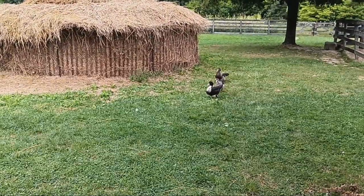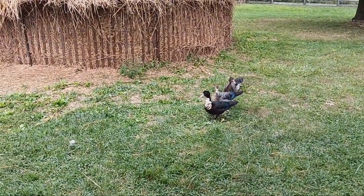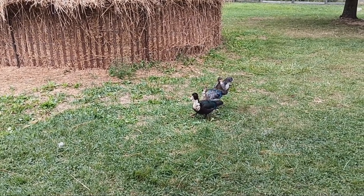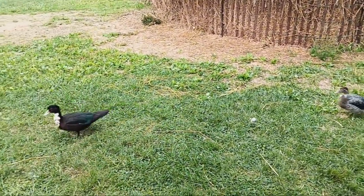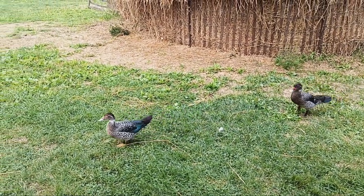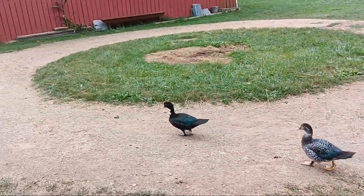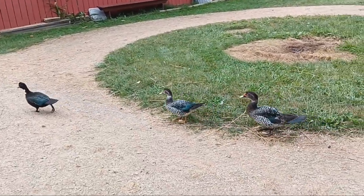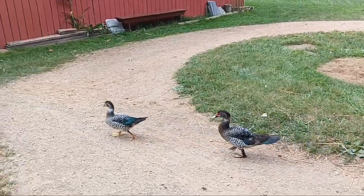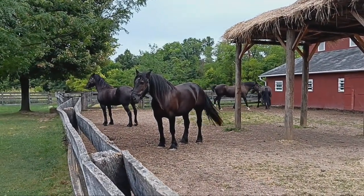These ducks want to be on video. I'm going to say these two in the back are probably females. And that one there in the front is a male. I'm just going by the coloring. Usually the males are more colorful. And the two in the back look alike. Again, I don't know what kind they are. Horses are still doing their runaround.